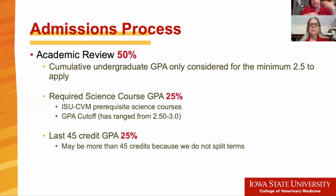If you go to vetmed.iastate.edu and find the apply page, the information for transcripts is there. It will also be posted on the message board, right, Kathy? Right. Your status page at the bottom has links to dates and deadlines, and it talks about when the fall transcripts are due and where you need to send them. So we'll recalculate both the required science course GPA and the last 45 credit GPA to include fall of 2020. We do that before we make our final decision.